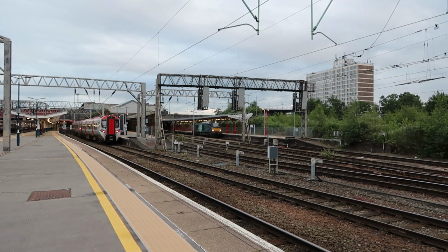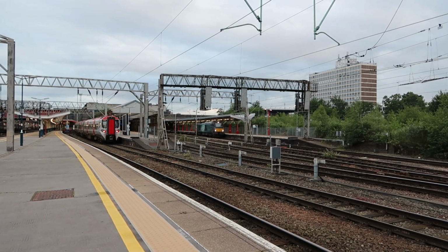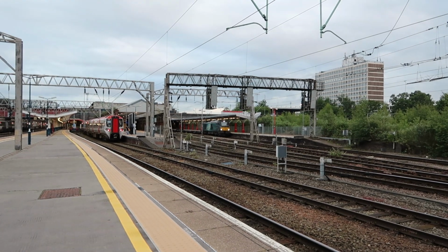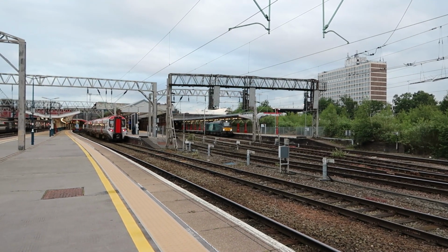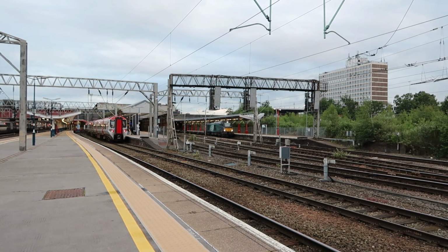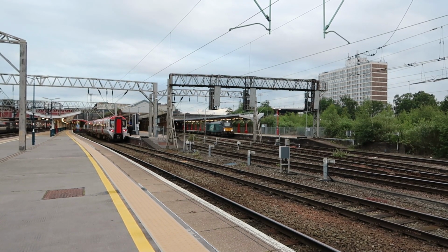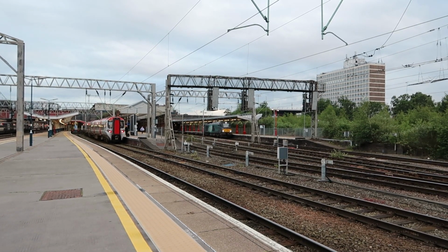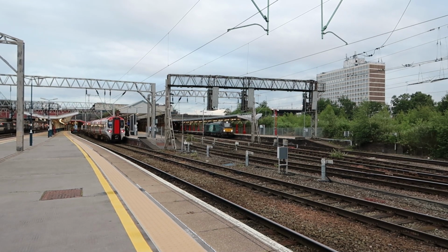As I said, 68015 earlier, 68018 Vigilant. So we'll see you when that departs. As now is 68018 leaving, Vigilant, as it's doing a slow departure.